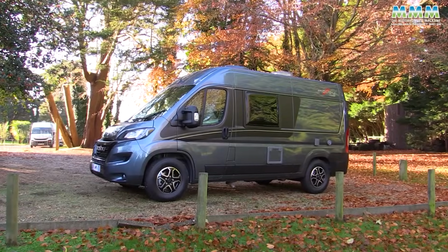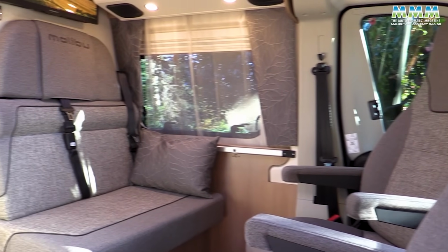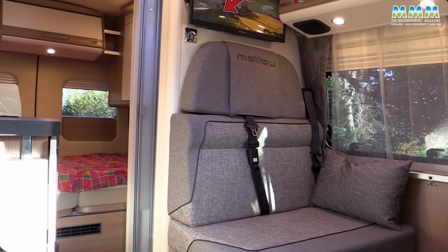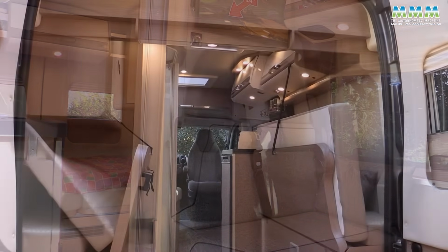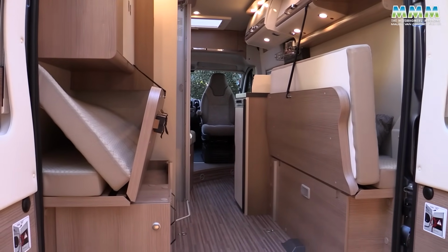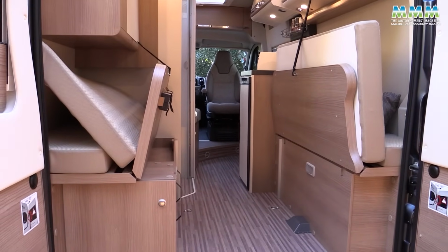Other than that, well, it's a typical Malibu campervan, so it's beautifully made, beautifully finished. You can feel in the furniture, and Malibu talks a lot about the quality of insulation in the floor and the walls and so on. You can just feel that this is a premium van, and with the inboard freshwater tank and the heated waste tank, you'd feel confident about using this in the winter.